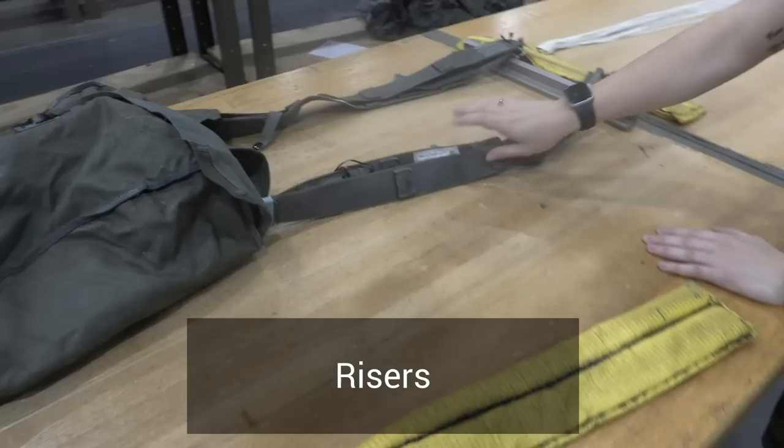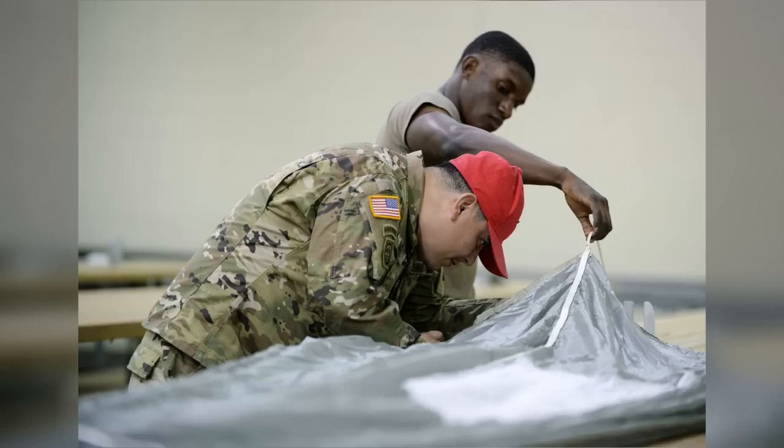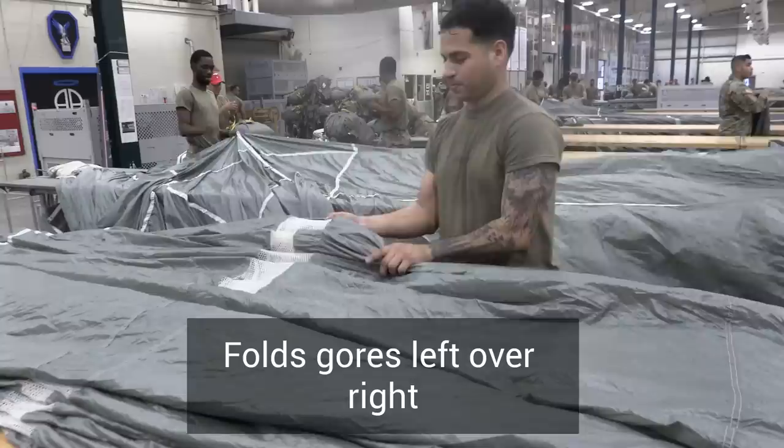Once the inspection is finished, the rigger grabs the IP, or in-process inspector. These are soldiers who wear rigger hats inside the pack shed. They're usually sergeants, and they stand at the edge of the pack table supervising the packing. Then they put all the parachute information on DA Form 3912, or the Army Parachute Log Record, along with serial number and date of manufacture. Now it's back to folding. The rigger folds the gores left over right like you're folding a piece of paper.